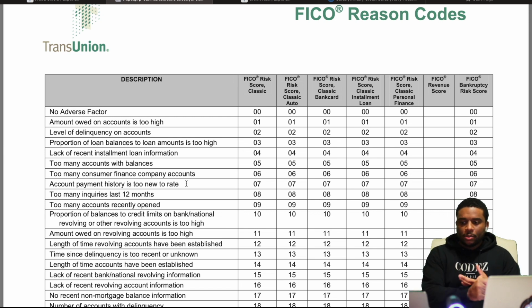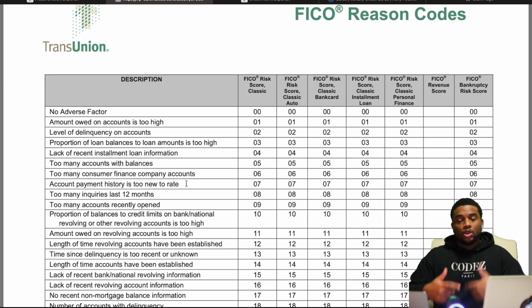Too many accounts with balances. Too many consumer finance company accounts. Account payment history is too new to rate, right? So basically you just got your foot in the game. You haven't really showed that you can pay these payments. You're too new, right? That's a strike against you.